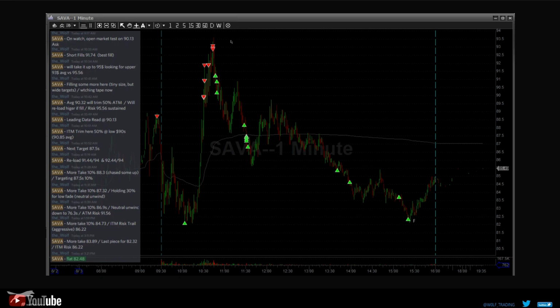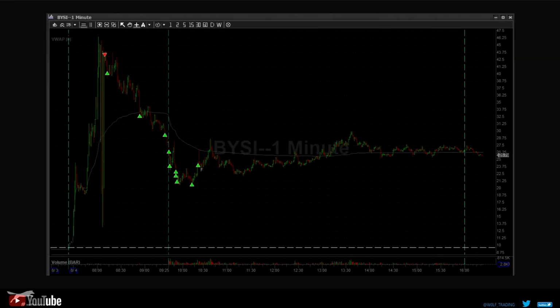And then again, $1 of risk is equal to 10 cents of risk on a 90% size reduction. And that's just what I do. It's more of a mental thing, but it helps me. And you can see we catch the unwind here. We got flat at 82.48. Again, trade notes are right here. That was SAVA, and that was a nice fade.